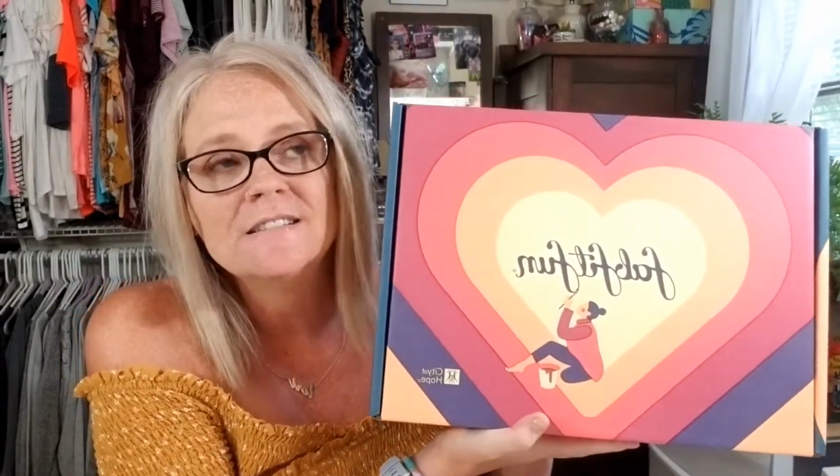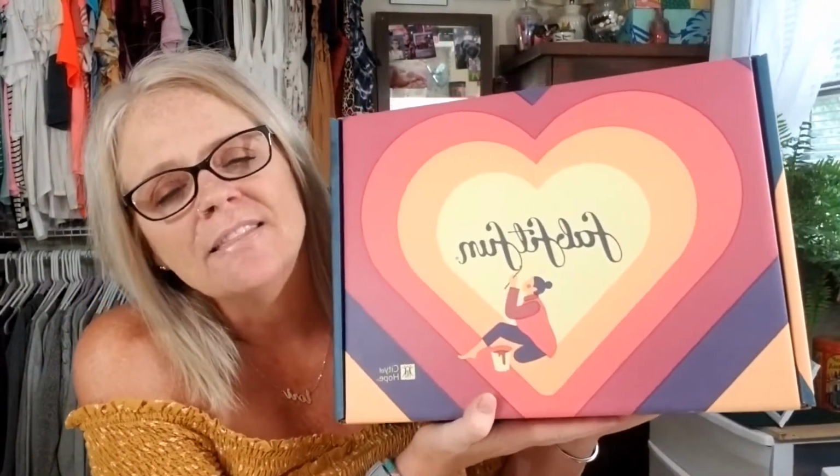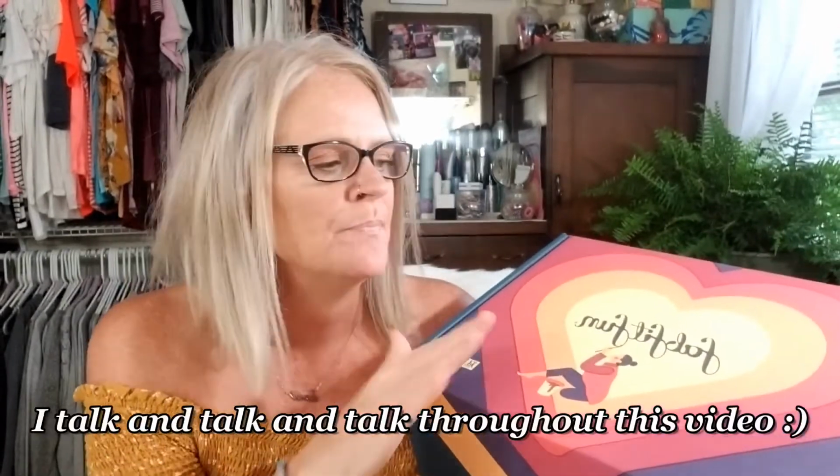Fabfitfun, you guys. Oh my gosh. Let me tell you, I get these every quarter. And as you see, there's my summer and my spring boxes. They're not empty, but they don't have the Fabfitfun stuff in them. These boxes are so great for putting photos, the kids' school papers, just anything in them. I think one of mine up here has all my makeup brushes that I haven't opened yet.